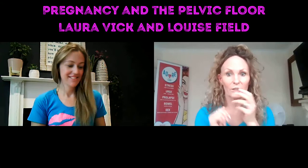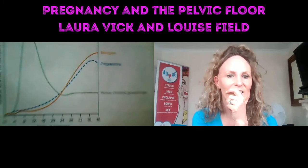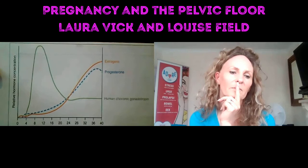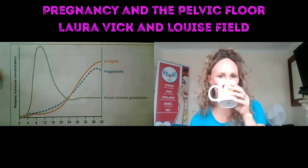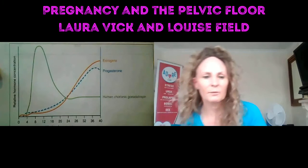Okay, so I've got a little graph here which helps to show you the release of hormones during pregnancy. You'll see three hormones on the graph. The green line is a big peak in the HCG, which is what pregnancy tests test for. So that's not involved in the flexibility and the increased stretch that we were talking about. But the other two lines, the blue and the orange, are progesterone and estrogen, which gradually rise throughout your pregnancy. So you can see why you would become increasingly more stretchy and flexible, because these hormones make you stretchier.